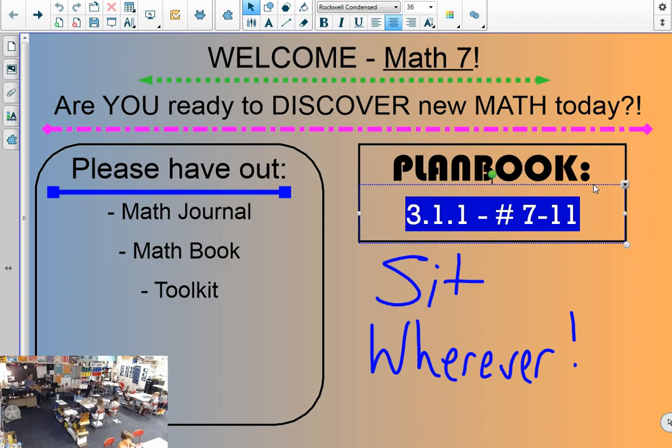If you want to switch and you don't have a math journal, come see me. Through years and years of being a pack rat, I have plenty of journals to offer up. There's a stack behind those too. So come get a journal from me if you need. I got a lot. You shouldn't need it in class because we'll be working in the toolkit to take notes.